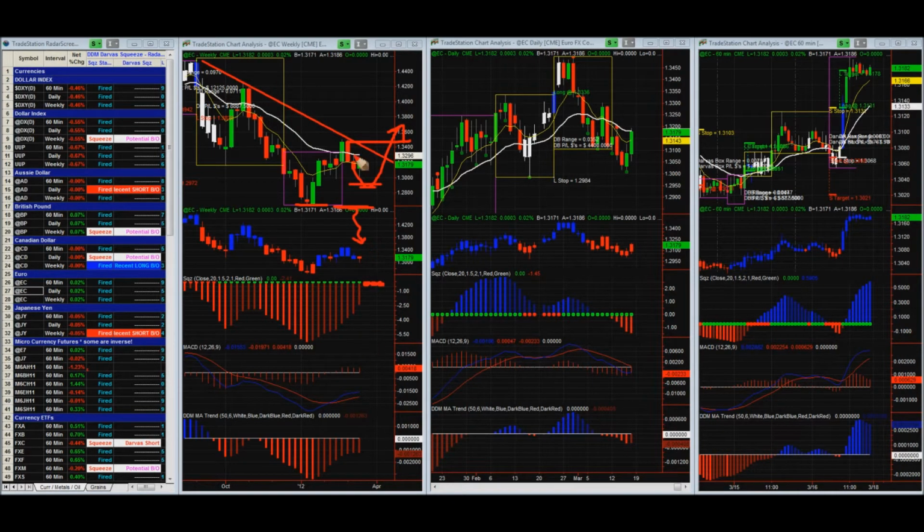So for the time being, I think it's a tricky area to trade. You're not really getting a lot of movement in here. You were in a minor uptrend on the daily chart. You didn't even really violate these lows yet. You know, you're in kind of a minor downtrend now.